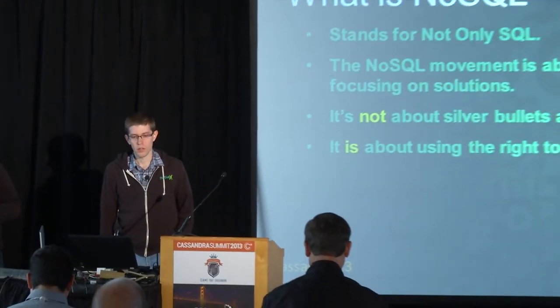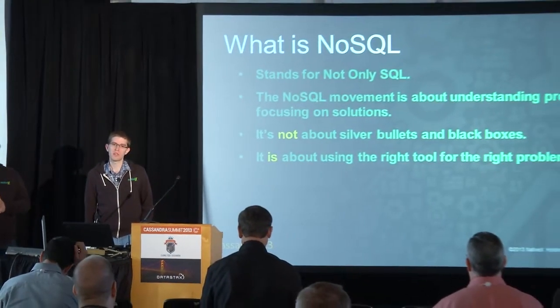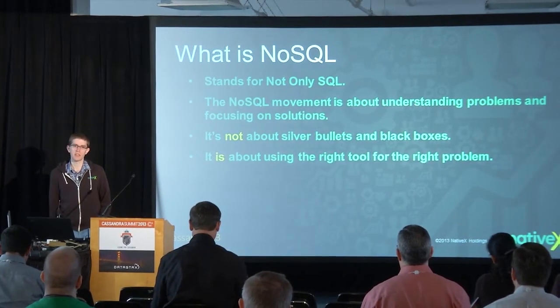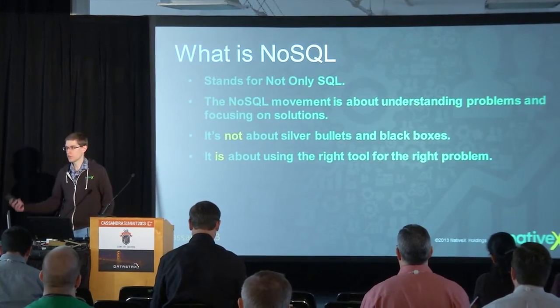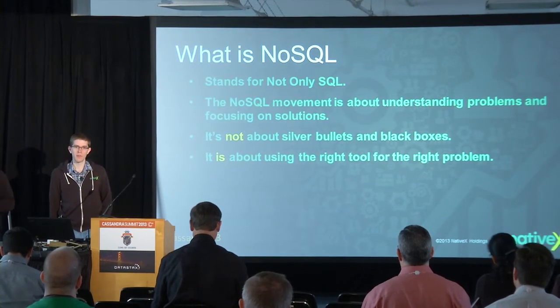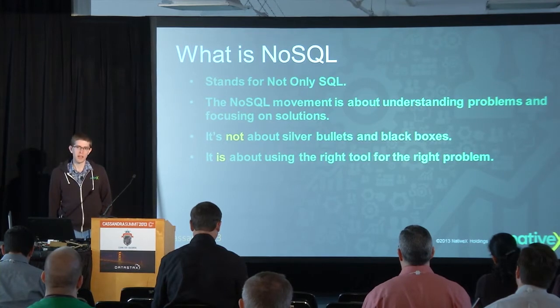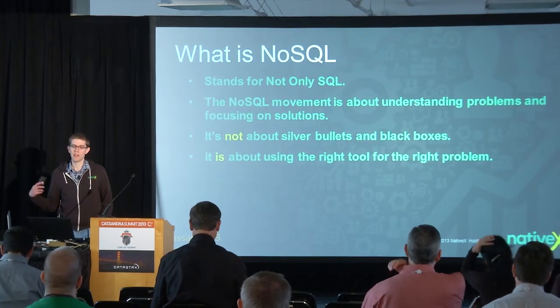So really, NoSQL is about understanding problems and focusing on solutions. Each product really solves a very specific problem. So it's not about silver bullets and black boxes. And what I mean by black boxes is you don't just stand these things up and they magically work. That's sort of where the relational mindset came from, is you just stand up the relational database, maybe some DBA does a few things here and there, and it just works.